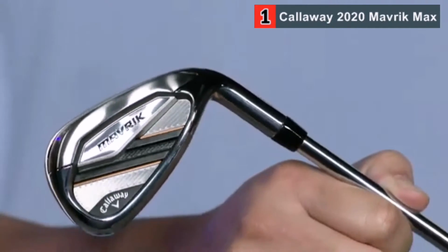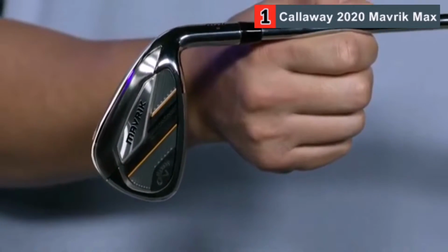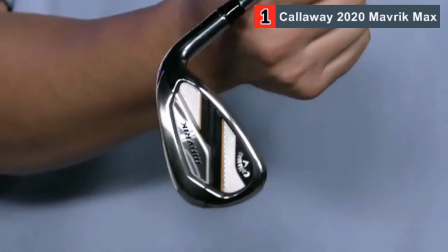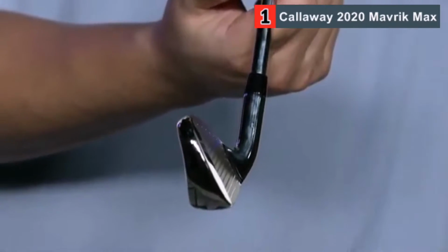What's going on, everyone? I'm Steven from CallawayGolf.com, here to tell you all about the new Maverick Irons family. Callaway has been the #1 iron brand in golf for over 5 years and counting because we continue to push the boundaries of what's possible. Now, for the first time, we've used AI to create irons, and the result will blow you away.